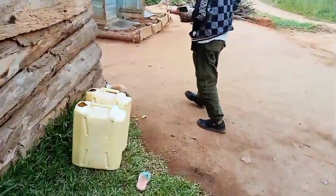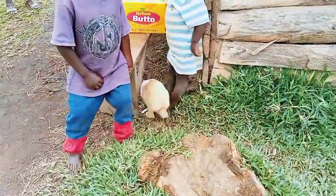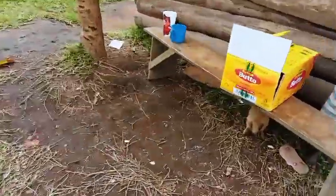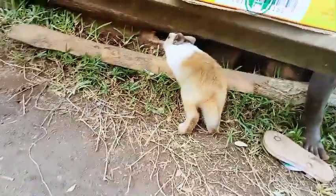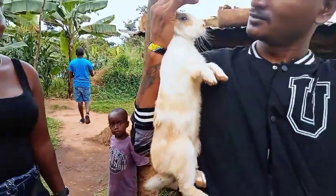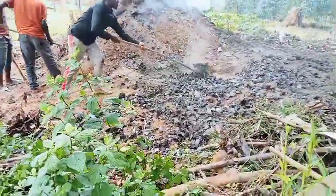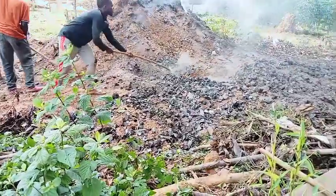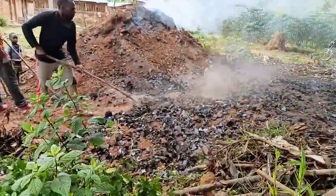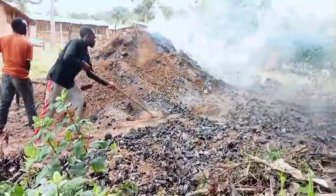Hey, come. It's also cool, eh? This is how charcoal is burnt. They add soil to stop it from burning, and later they will separate it. Hey, it's a lot of work.